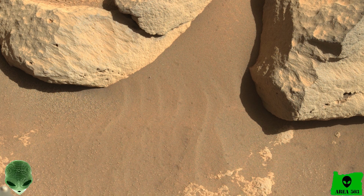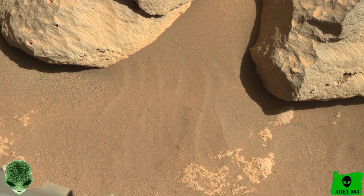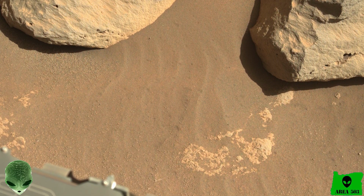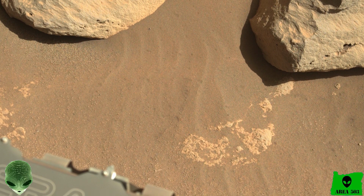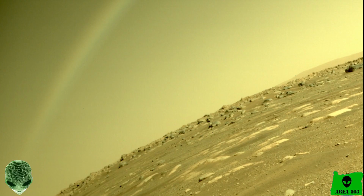Here's another great photo that illustrates just how windy it is on Mars. Look at the ripples in the fine sand on the surface. Looks like something you'd see at a beach to me. And talking about beaches, here's another thing that you should see on a beach, but not on Mars. A rainbow.